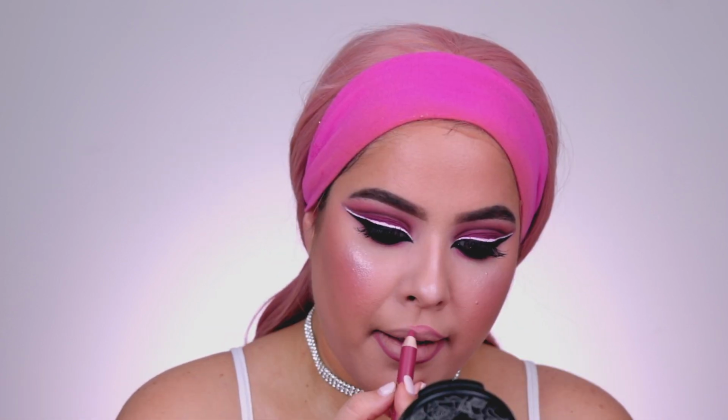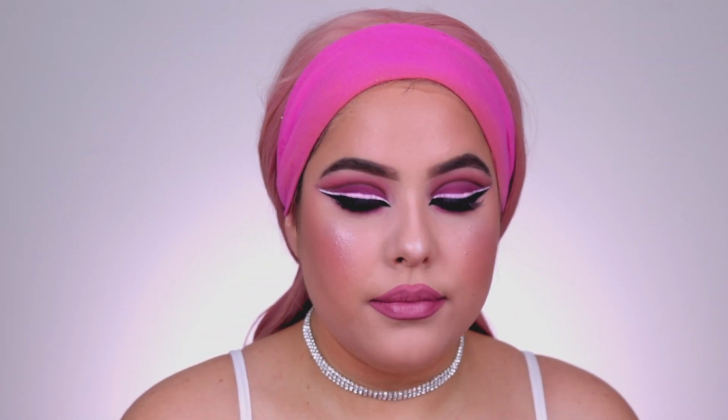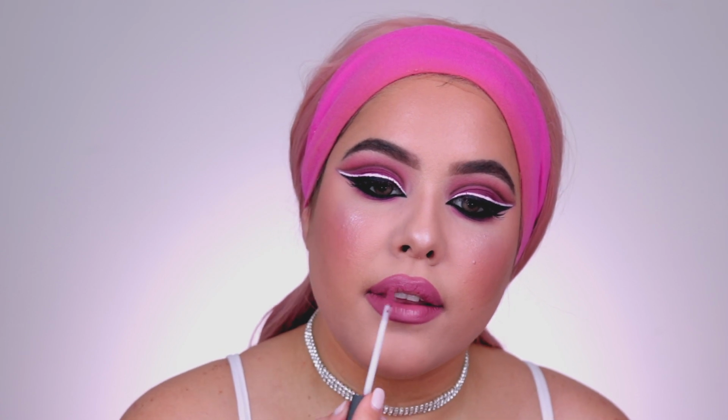Okay, so moving on to lips, I am going to line my lips using the Buxom Plump Line Lip Liner in Dolly Danger, such an appropriate name. And we are going to overline our lips. And then for lipstick, I am going in with the Carity Liquid Lipstick in Fade Out. And then I'm going to go in with a gloss. This is the Buxom Gloss in Dolly.